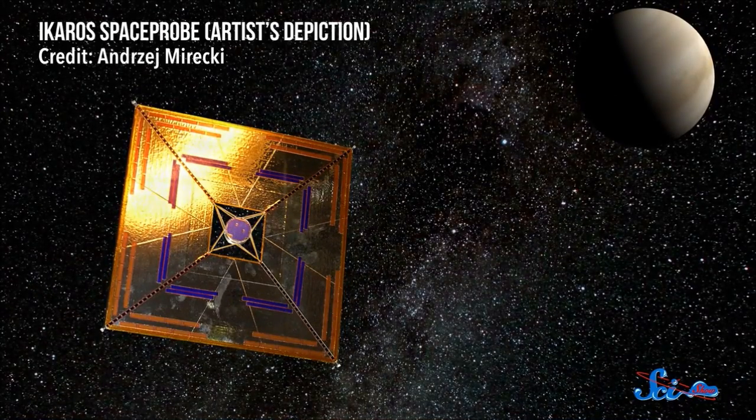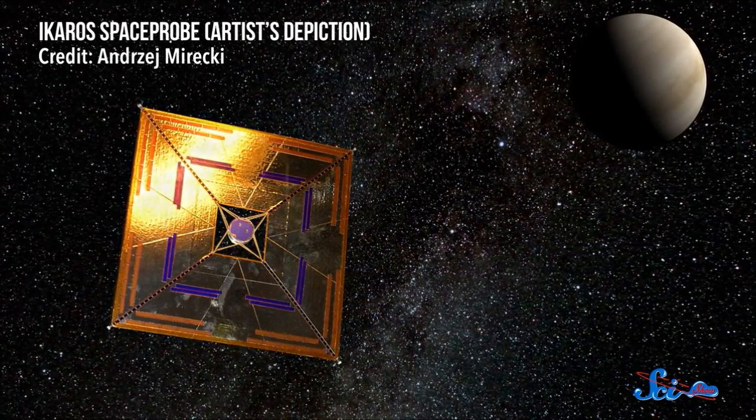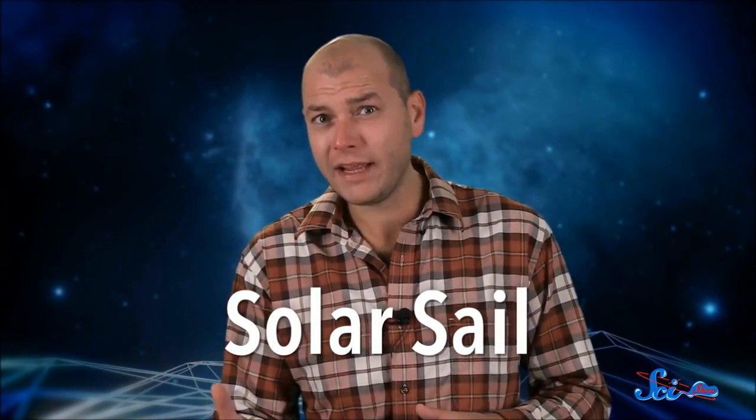In 2010, the Japanese Icarus spacecraft became the first probe to successfully propel itself through space using nothing more than light from the sun. That's because it had a solar sail, which is just like a regular sail, except that it uses light to push itself along instead of wind. Icarus is still out there orbiting the sun, but back here on Earth, scientists are preparing for new missions with solar sails. Even though we didn't really start using them until a few years ago, most of the physics behind solar sails were worked out in the early decades of the 20th century.